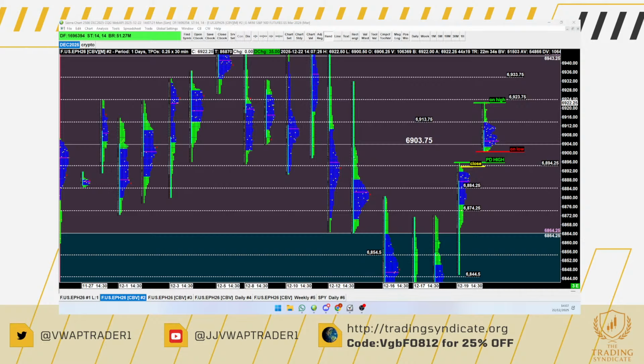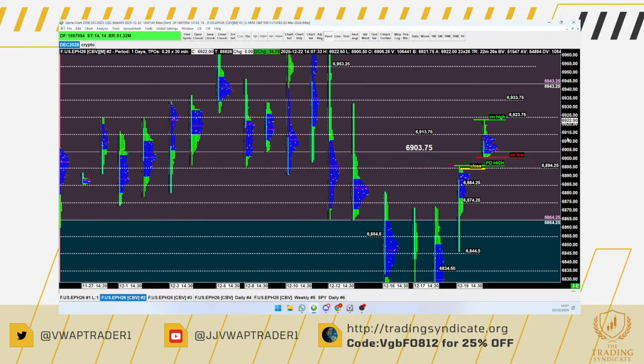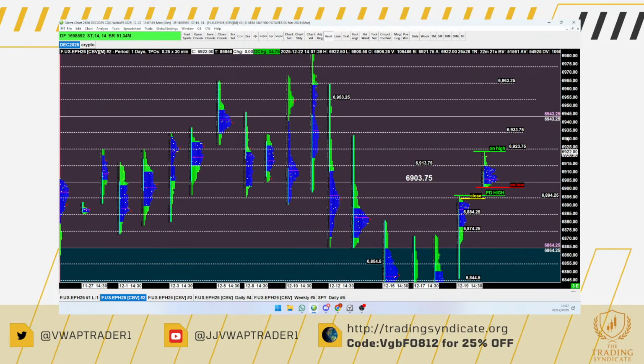When we get to the 1 minute chart, you'll see how choppy it's been. So it's been really tough trying to get good trade location. Let's go take a look. But first, let's go look at these upper levels.